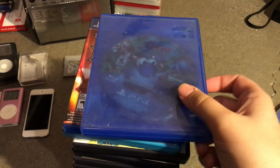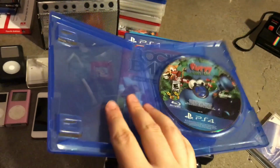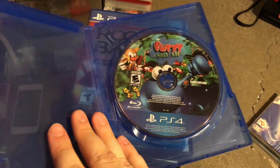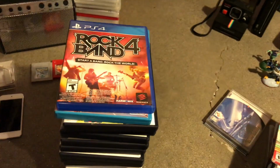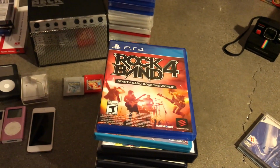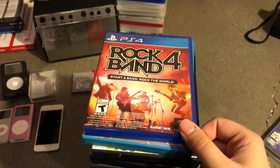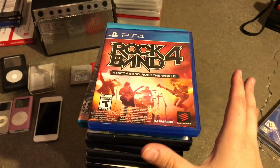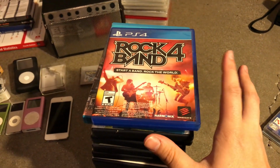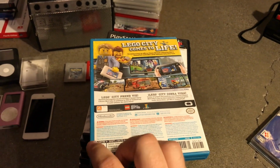Then at another yard sale, I paid $4, I think. Got Putty Squad. I'm hoping this has easy trophies. And then Rock Band 4. So I actually have this on Xbox One, but I don't have it on PS4, so I'm going to keep it. It's going to be one of the few examples where I own copies for both, only because I still buy an occasional Rock Band or Guitar Hero instrument, and they need to be tested, so got to hold on to that. Lego City Undercover, I think I paid $3 or $4.